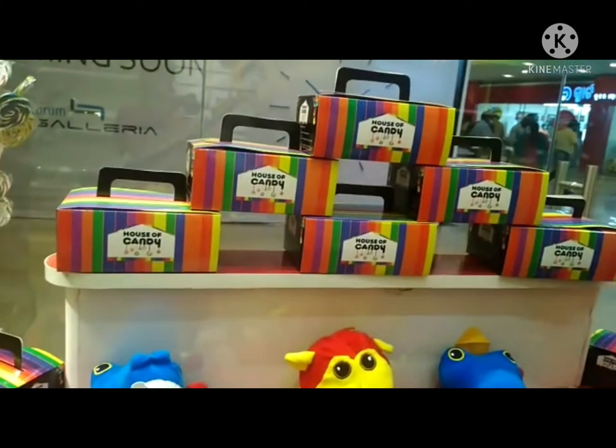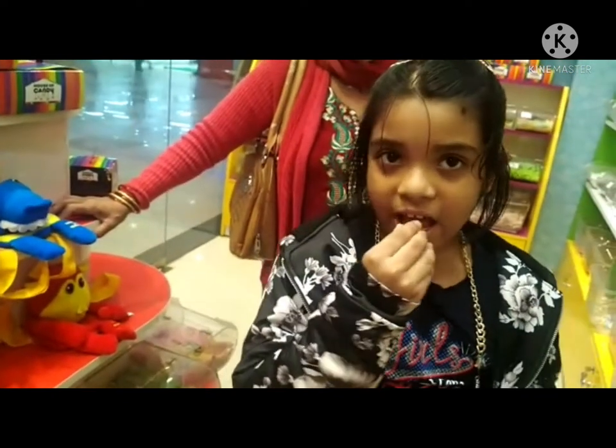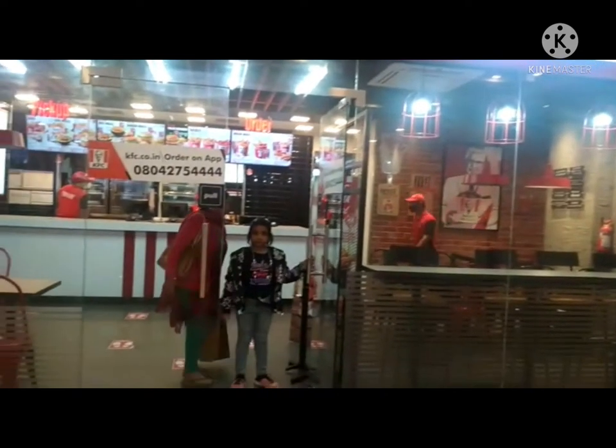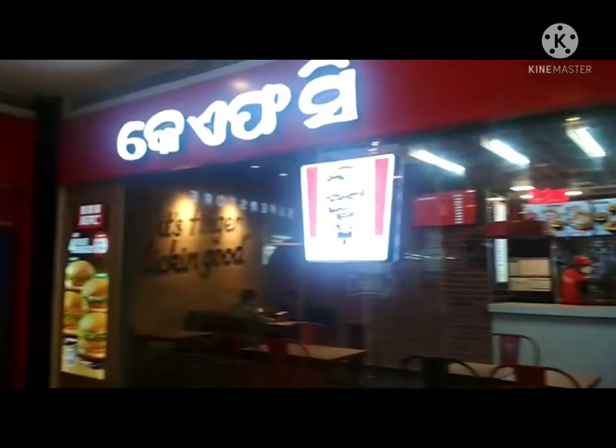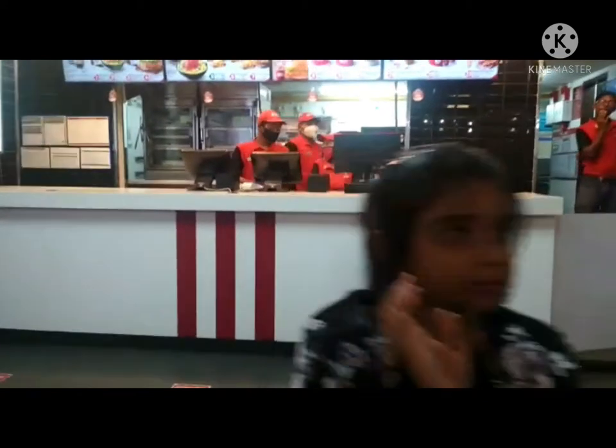We collect and buy different chocolates, and here there is a new collection of toys. As a gift packet, you can put jelly beans in that bag, and you can give that bag at birthday parties, or give it as a gift to kids as well.